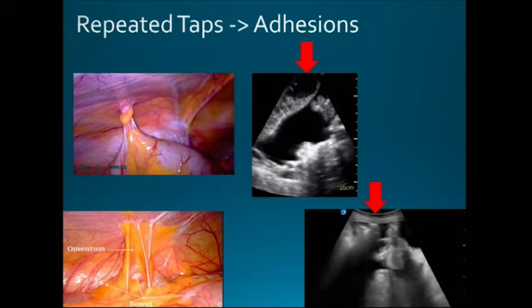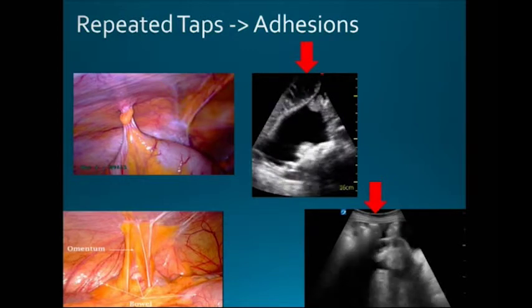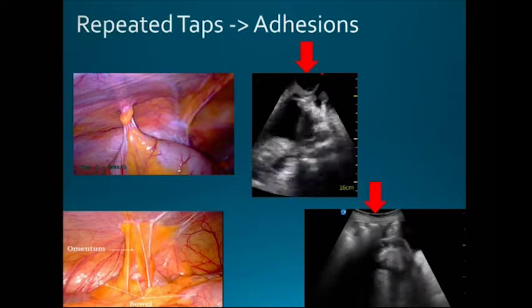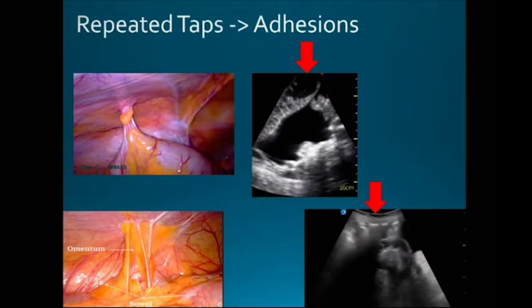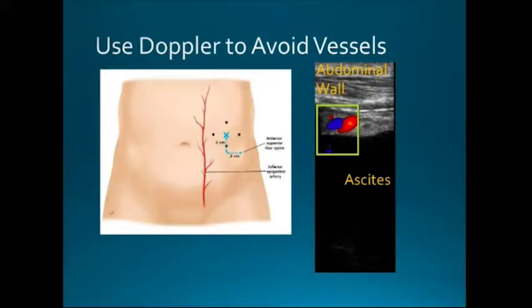This is another image. Oh, well, let's stick the needle here. We like to play a game in my residency where I tell them, okay, where do you guys go? If you didn't have ultrasound, where would you put the needle? And then we take a look, and a lot of times I go, whew, I'm glad we didn't do that.